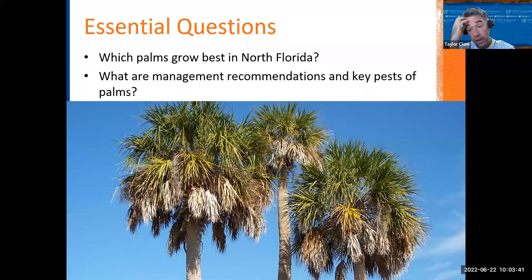One of the big things I want us to answer is which palms grow best in North Florida. We're not going to talk about all of them because it's a pretty extensive list, but we're going to talk about some of the fun ones and ones that I like to use when I'm doing landscape designs, or ones that I know are tough and resilient. So the ones that I can give as recommendations and are relatively easy to find. A lot of the palms in our palm publication can be very tough to find, but you'll get that publication that lists all those different species and their growing conditions. We'll also talk about the management recommendations and key pests of palms. So at the end of the presentation, you should have more comfort to talk about, remember, or reflect on this information.